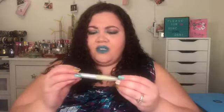Then I also have this that I threw out in my trash because I had it for quite a while. This was a Physicians Formula blemish concealer, but it's like a healing one. I don't know, it's very weird. It looks like it's supposed to be a syringe and you click it and then the product comes out, but it doesn't smell right and it just doesn't feel right, so I'm not going to be using it. I put it in there to throw it away.